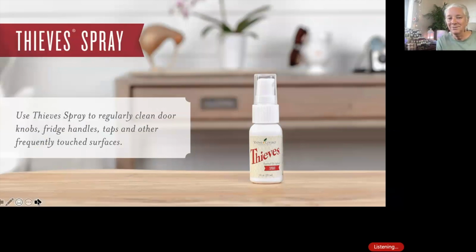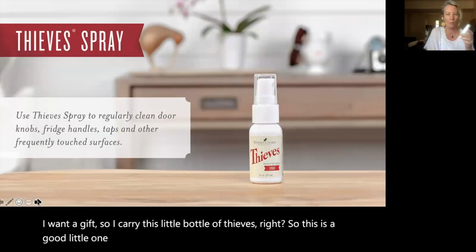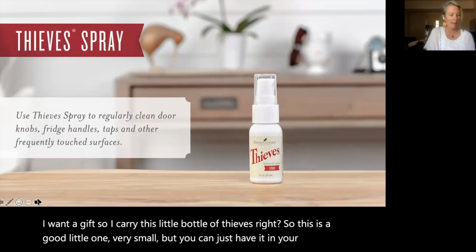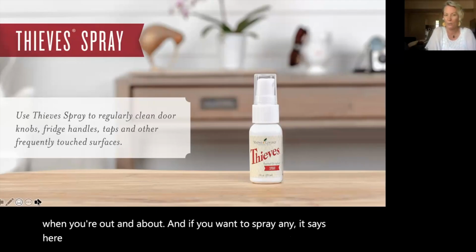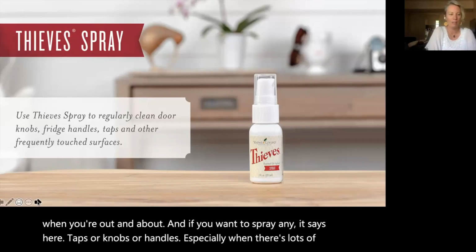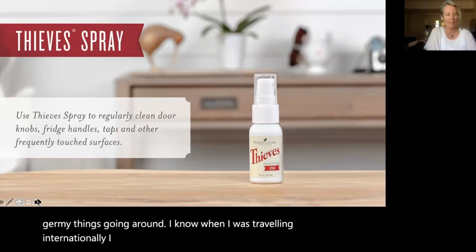Yeah, what a gift. So I carry this little bottle of thieves spray. It's a good little one, very small, but you can just have it in your bag when you're out and about. And if you want to spray any taps or knobs or handles, especially when there's lots of germy things going around. I know when I was traveling internationally, I carried a lot of thieves with me.